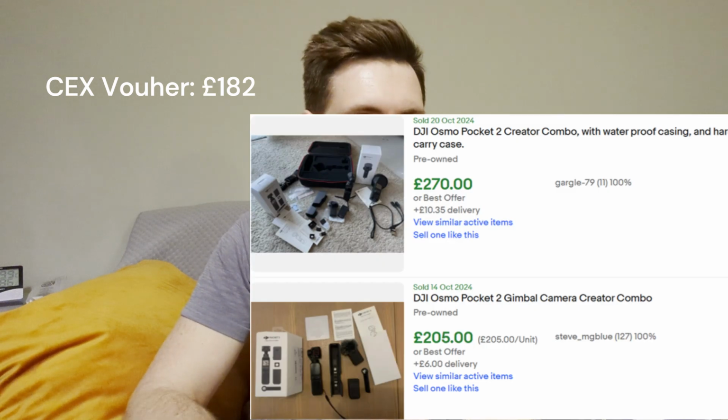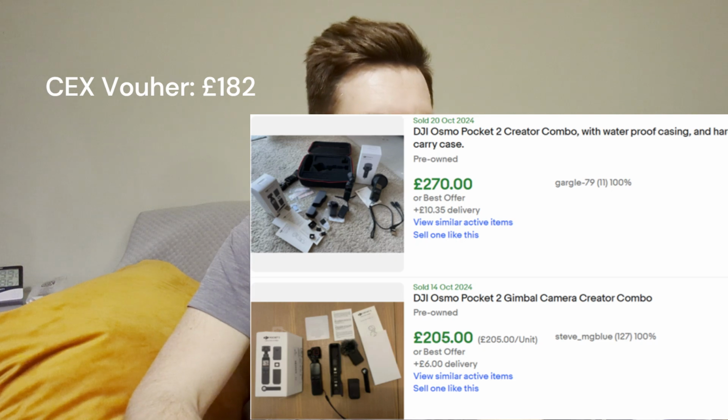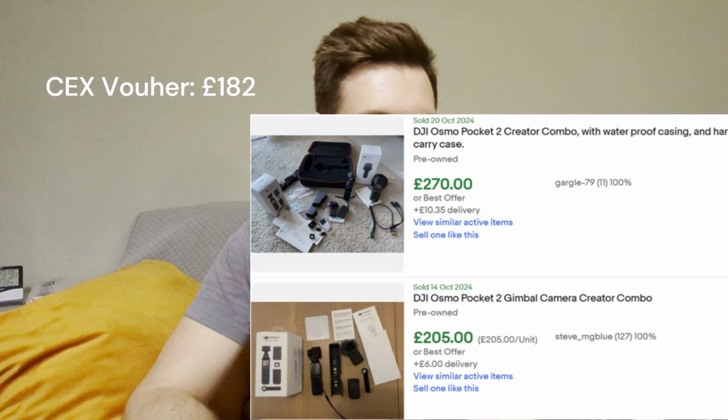I don't even know what generation iPhone or Galaxy that would be, but in phone terms, that's pretty old by these standards. So I looked up the Pocket 2, and that sounds much more of a good fit for me. And the creator combos look like they go for 250 starting. 300 would probably secure you a decent one, and they only came out a couple of years ago, so I'm much more confident in that.